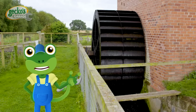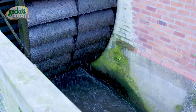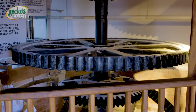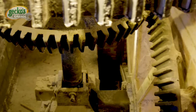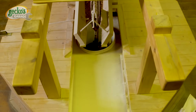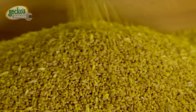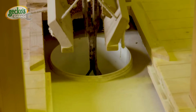Check out this mega water wheel. The river pushes against the water wheel, making it spin, which turns the gears inside. Terrific! These gears then spin these special stones so that they can crush the grain into tiny pieces until they become flour.